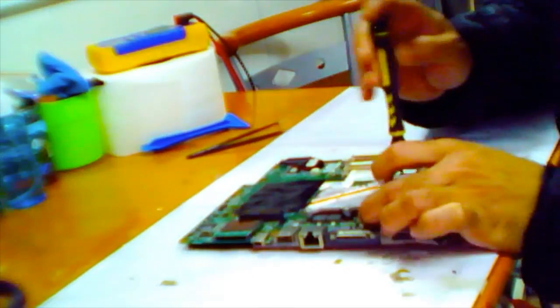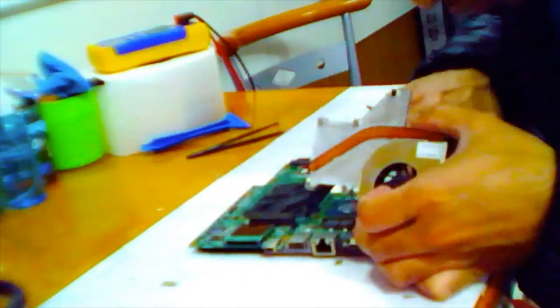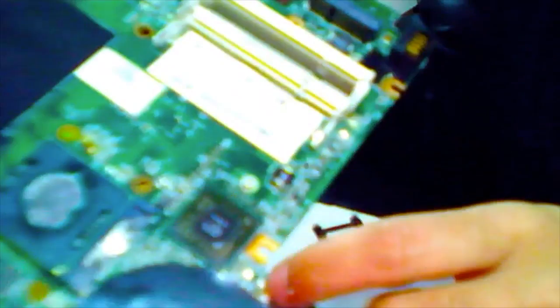You just need to take the fan up because the BGA chip is underneath the heat sink. And this is the BGA chip, and we are going to heat it up.